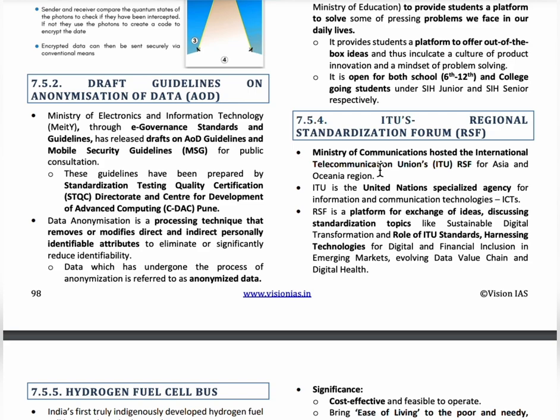So here ITU is the United Nations Specialized Agency for Information and Communication Technologies, and RSF, that is Regional Standardization Forum, is a platform for exchanging the ideas, discussing standardized topics like sustainable digital transformation, harnessing technologies for digital and financial inclusions in emerging markets. So recently, Ministry of Communications has hosted International Telecommunications Union, RSF, for Asia and Oceania regions.